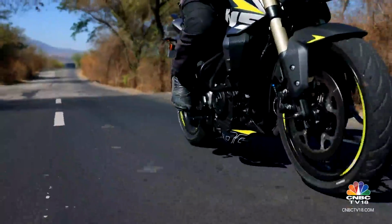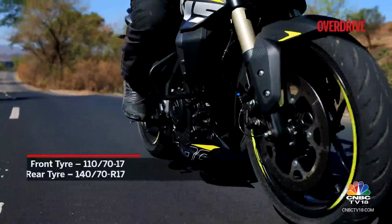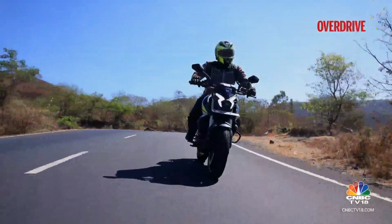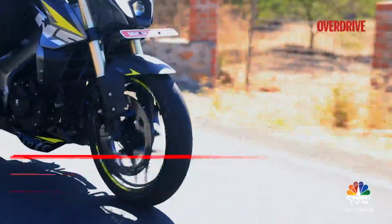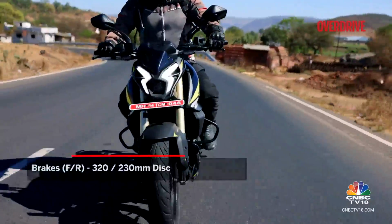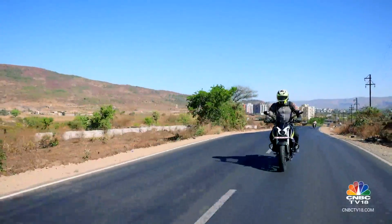Now, the only downside that I see to this motorcycle currently has to be the front tire, which isn't a radial tread like the one at the rear. And it just seems to let go when you drop anchor hard and you need it the most. The 320mm disc up front doesn't fare bad at all, but that tire, well, it can really lead to some scary instances. So that's definitely the first thing that I would swap out on this bike.